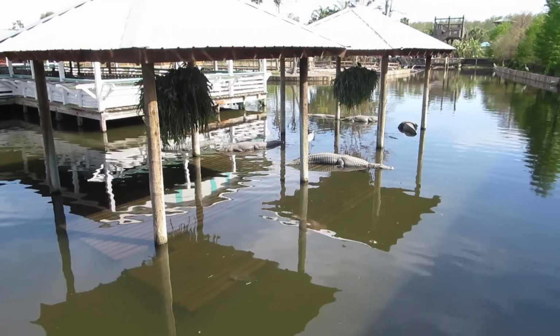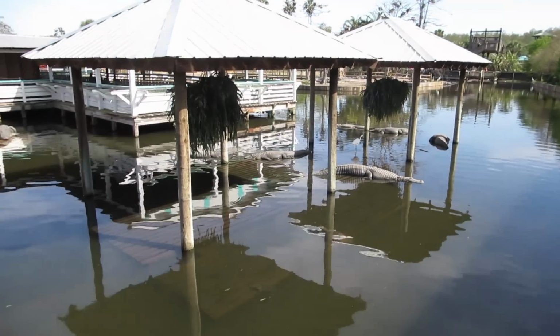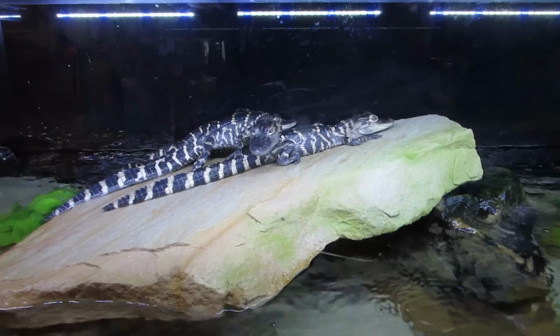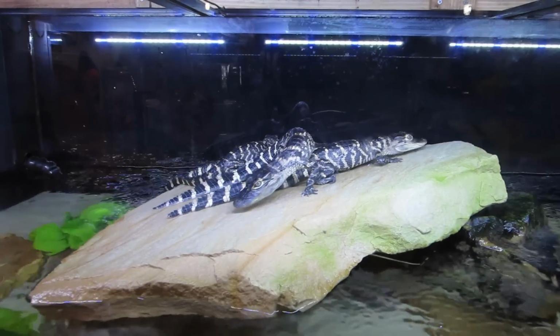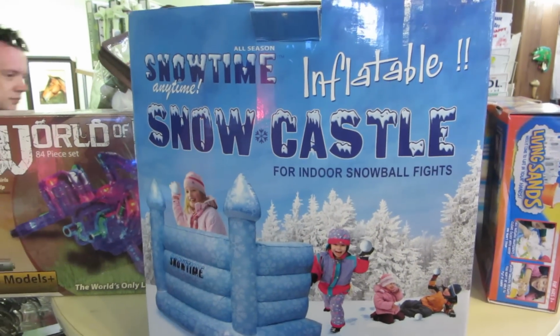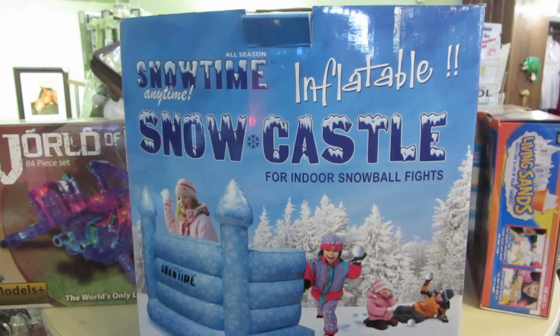This is kind of a nice spot as you're leaving the park to get through the gift shop. There's just this nice, calm section with turtles and alligators. Oh, dual vlogging. Look at the little baby alligators. All the things that you would buy in a Florida gift shop.